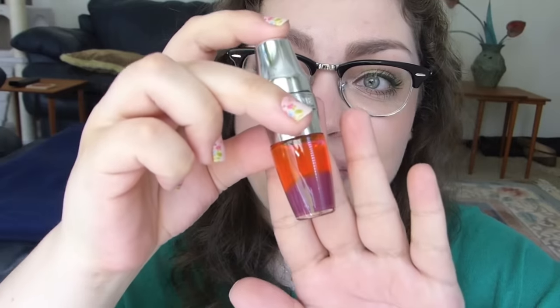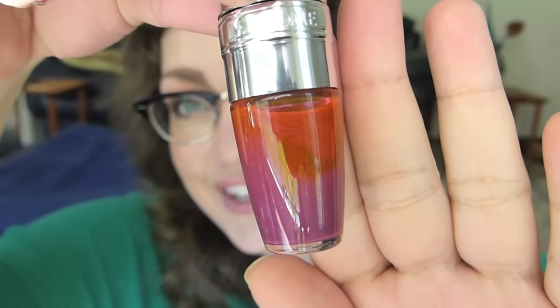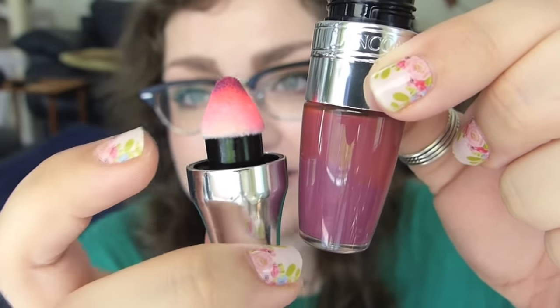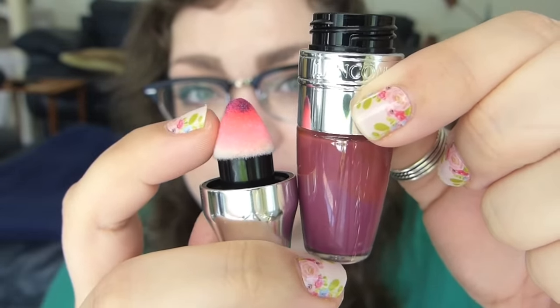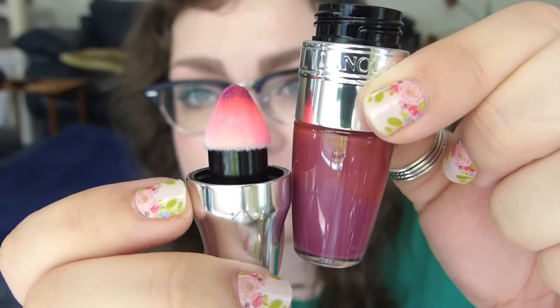And then we've got Berry in Love here. Let's try this. 1, 2, 3, 4, 5. See, cause that's all that 5 does. I feel like I need to do it more than that, you know? So I'm going to. Excuse me while I break the rules here. Much better. It's a nice purple color. You can definitely see the separation even on the squishy tip here, like the oil at the bottom and then the pigment being that deeper purple.